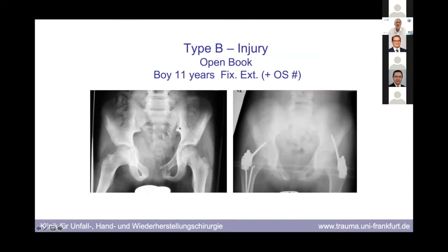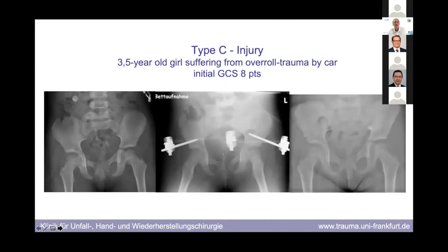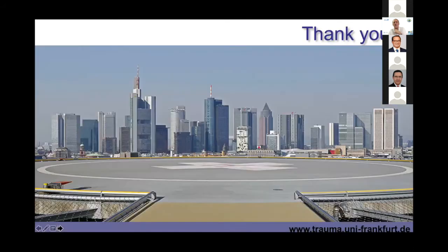On the other hand, you might have open book fractures like here in this case, and it's easily possible to perform an external fixator of the pelvis. In this case, you had an additional femur fracture, which was fixed with an ESIN procedure, but also you can have really severe type C injuries of the pelvis, like here in this very small girl of 3.5 years, which we treated with an external fixator, which had really also a rupture of the urethra in this situation. So pelvis fractures are also an important reason for early hemorrhagic shock.